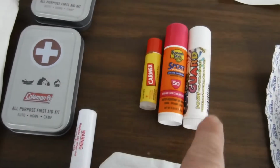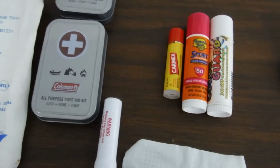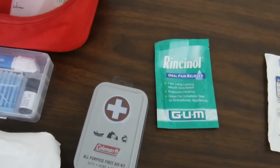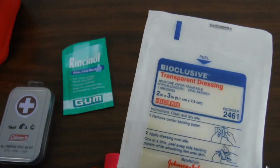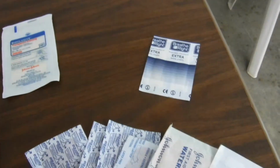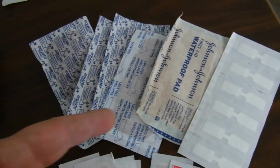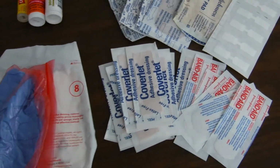This is more of a personal thing, but my color guard for my tats when I'm out in the sun, and some SPF and some lip balm. Rinse for canker sores or mouth sores or whatever if you need it. Never can be too sure. A bio-occlusive transparent dressing for a little bit bigger of a wound. Some Breathe Right strips, I always wake up stuffy sometimes. For bandages, I just got basics like waterproof bandages, butterflies, standard band-aids, two different types.